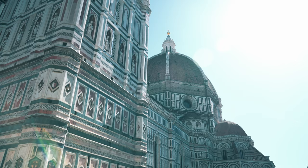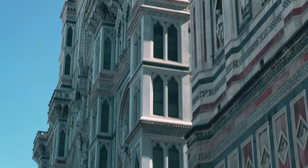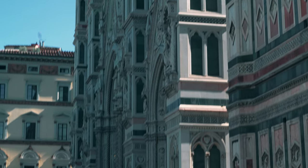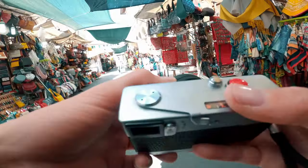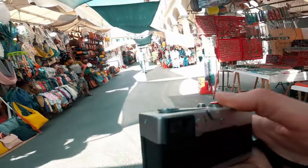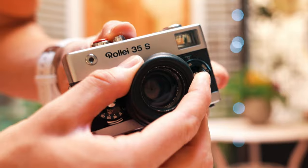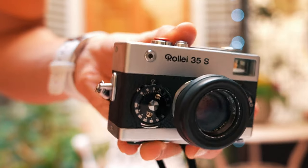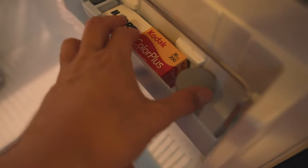Today we are in Firenze, Florence, Italy, and we're here to shoot some film. We're gonna be shooting on the Rollei35S, very compact film camera. It was really nice to find some backup film in the room's fridge. I kinda wish every hotel would do that, but with lower rates.